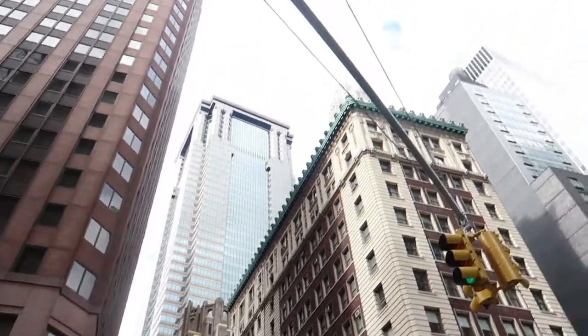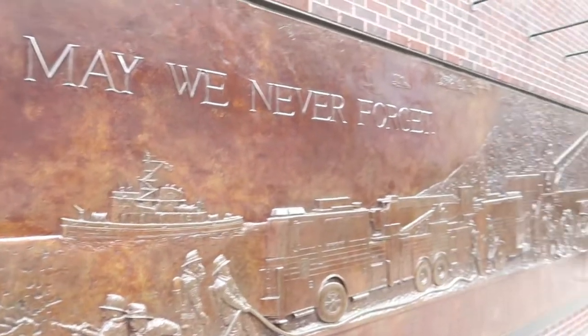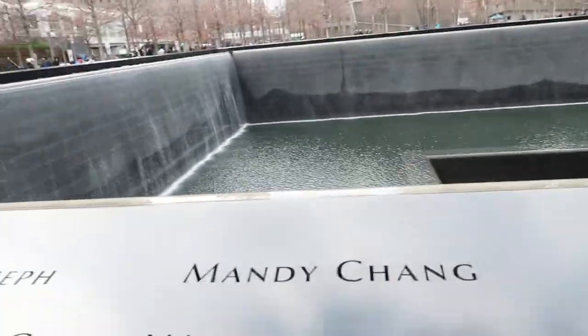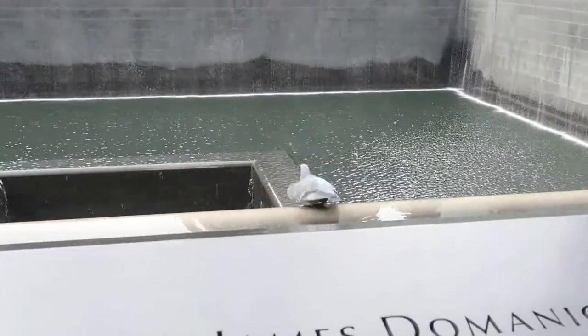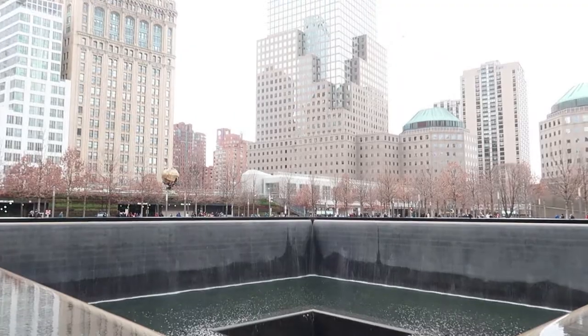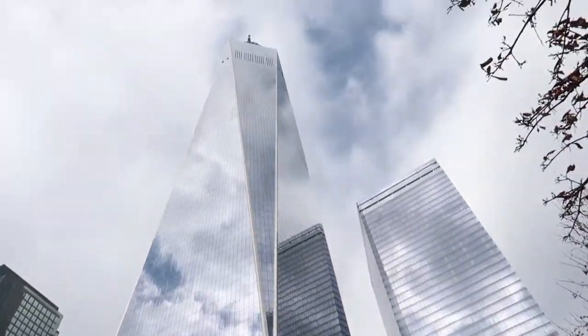We are in the concrete jungle. We're lost. I have not seen the 9/11 memorial yet, so this will be cool to see. And then they have a pool for the North Tower too, so this is a completely separate one. And then there is the Freedom Tower.